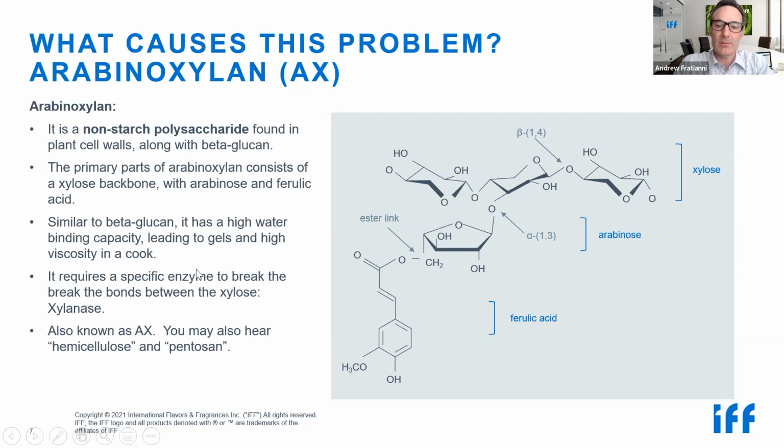To break it down, and this is what we want to do to reduce the viscosity, you want to break up this xylose backbone. So you need an enzyme that's going to fit in this linkage here, the beta-1,4 link. And that specific enzyme is a xylanase. The more you can chop this up, ideally into single xylose, the less the water binding capacity of the arabinoxylan. And when you reduce the water binding capacity, then you can also reduce the viscosity. That's probably the biggest benefit of using a xylanase. The other one we'll see later is that you can also increase your ethanol yield.